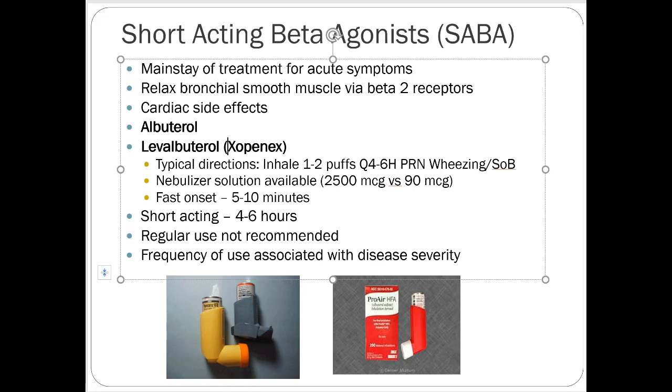So my point in saying this is that you have a situation where people think, oh, I can only take 2 puffs of my albuterol. No. You can take a lot of your albuterol. And I know it's not recommended per se to prescribe it that way, or if you read a dosing monograph or a drug monograph, they won't tell you to do that. But in truth, think about it this way.